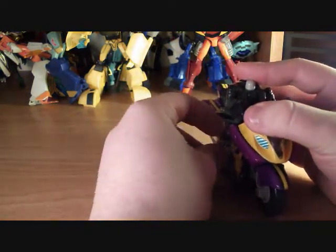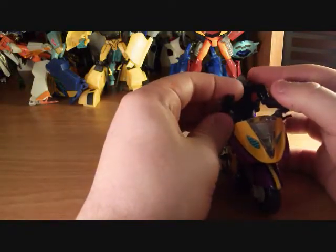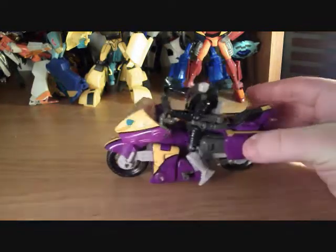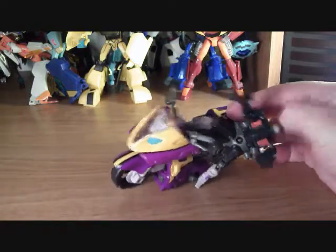It's not just a motorcycle not riding itself. It's not a robot riding a motorcycle. It's a camouflaged human riding a motorcycle. So that's roughly him on the motorcycle. He looks really cool actually on it. Very nice detail on that.